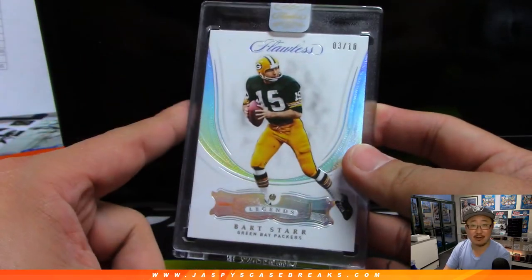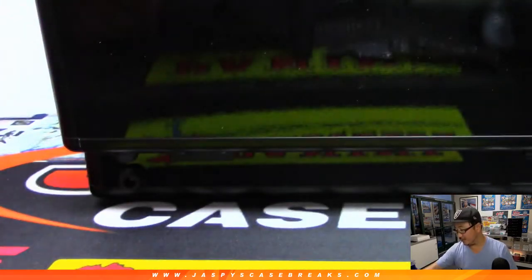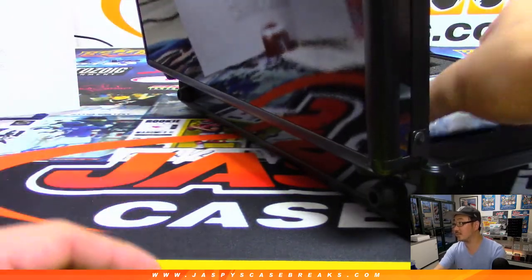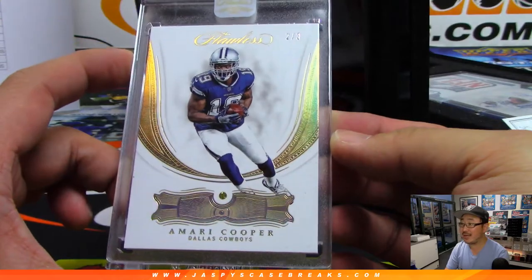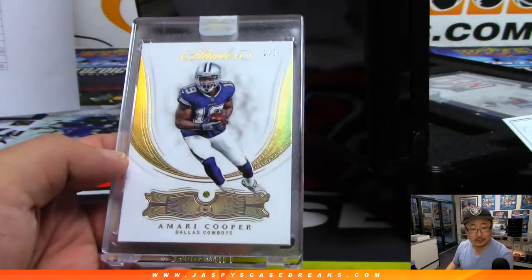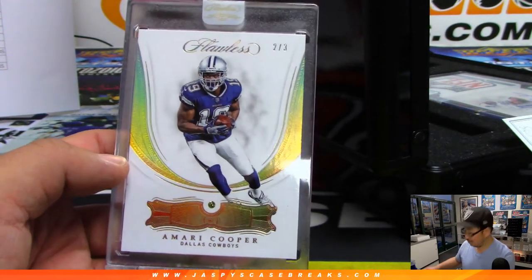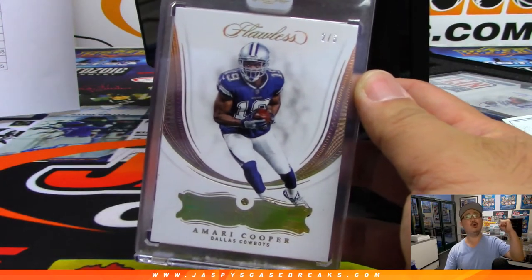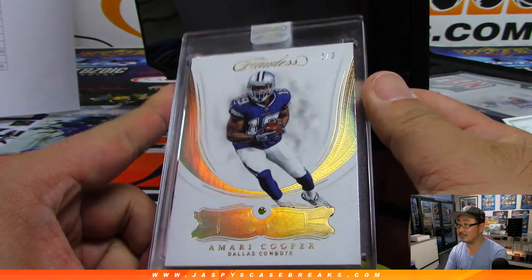Nice, we got to that Brett Favre in a previous break. Bart Starr, I want to find like a Aaron Rodgers. Good. Right here is Amari Cooper, 2 out of 3, Cowboys edition. Brian Plant with the boys. Gets the Amari Cooper and all aboard the Big Hit Express. Whoop, whoop. Nice diamond.